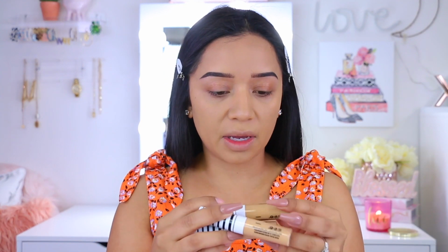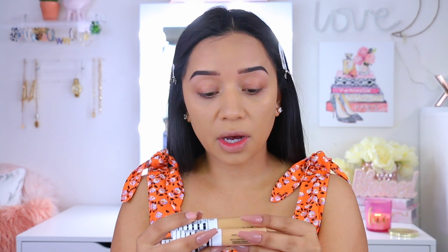So again, CoverGirl sent over their new concealers. I know that you guys have been asking me to review them, but honestly I was just waiting to get them in PR. These are the new CoverGirl Trueblend Undercover Concealer. I have 3 shades: Soft Tan, Golden Amber, and Sand Beige. This one is Sand Beige.